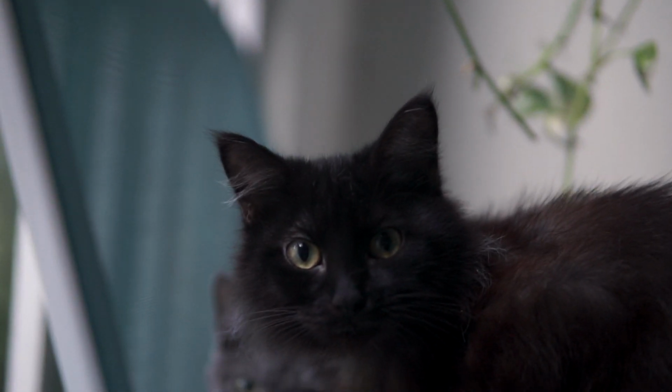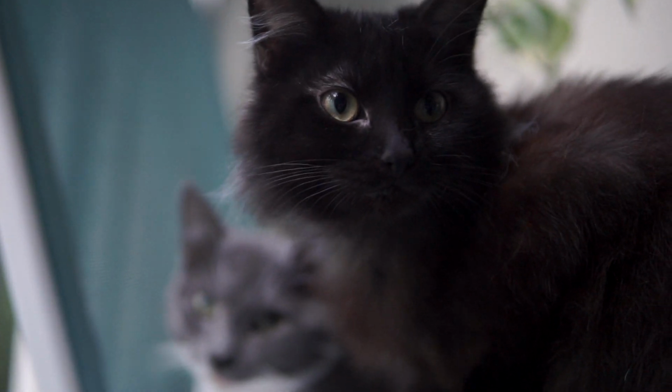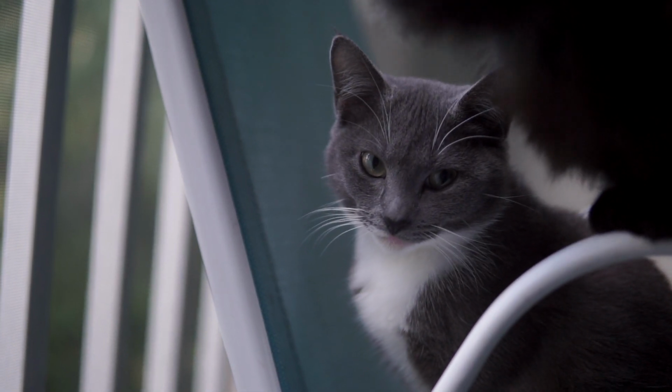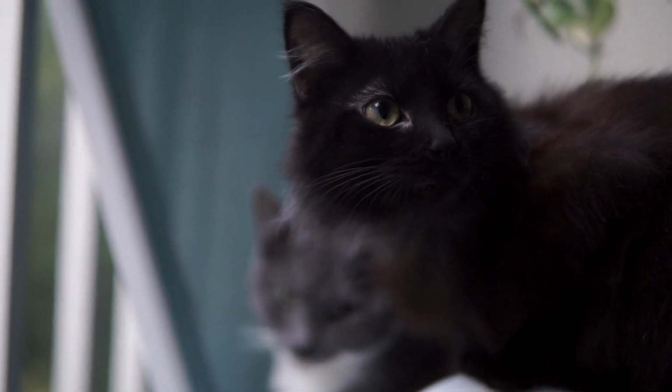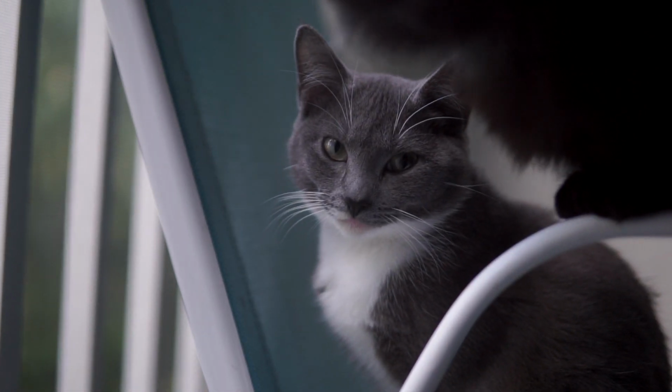Take this clip here, for example. I'm literally just panning the camera back and forth between two cats, and somehow, some way, it just knows to lock in on each cat's face. I'm not guiding it in any way, shape, or form.